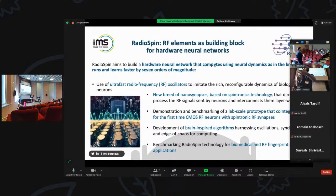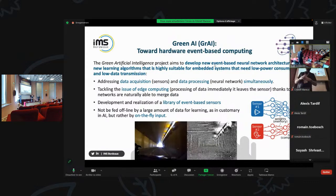For example, the applications that we are working on in the context of Radio Spin are RF fingerprinting of drone emissions, for example. We also have a collaboration with an SME in Italy about mammography technology. They have a mammography system that performs an RF image of the breast, and they try to see if you have cancerous cells or not. We see in the Radio Spin project if we can help them have better accuracy in terms of detection. And with Sylvain Saidi here, we have another project related to the idea of studying the hardware that is required for building energy efficient neural networks.